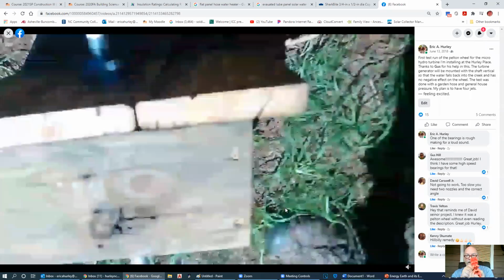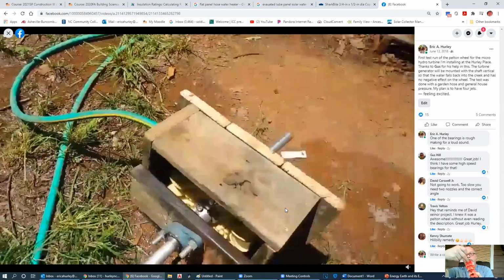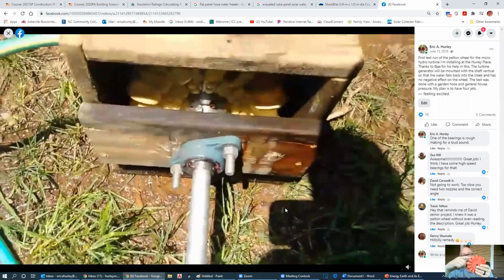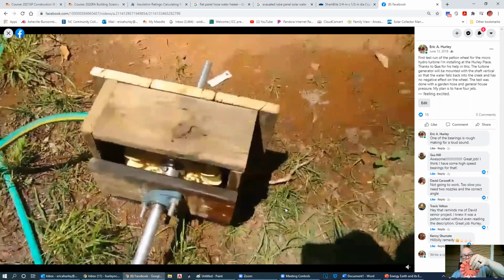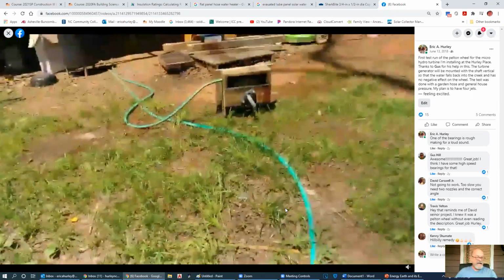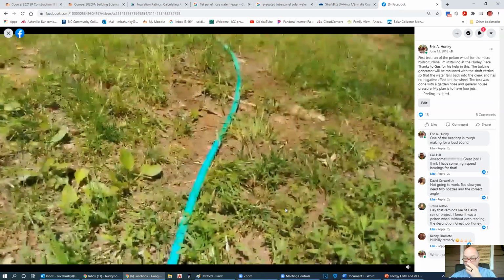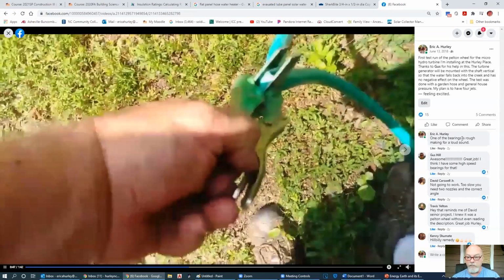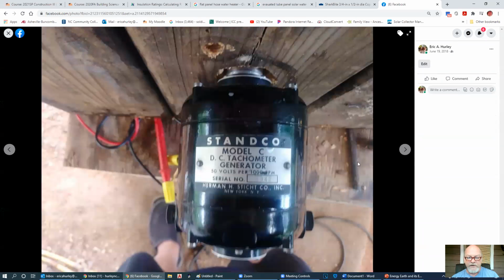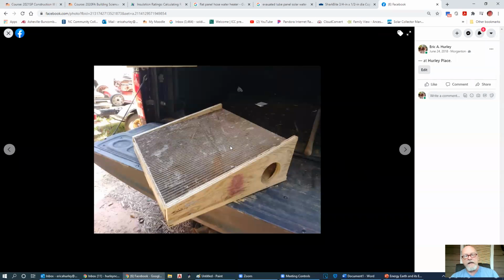So a Pelton wheel actually grabs water that's being sprayed into it and uses the power to, of course, turn it. And that's what I've done. I was testing it, made a little box for it, and it worked pretty good. I played with different components, how I could change this to make it work faster, got me a generator and hooked it up to it and started playing with it.